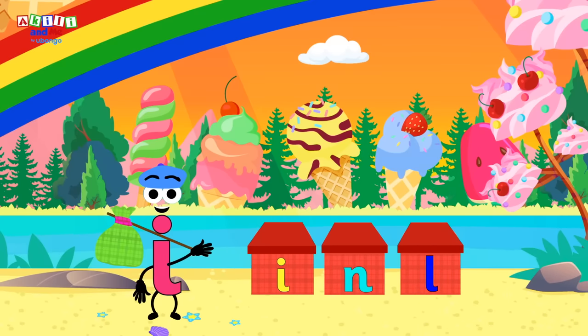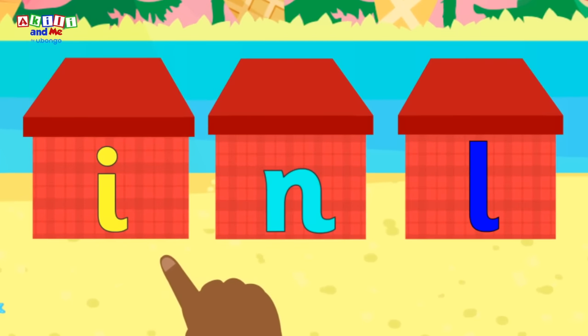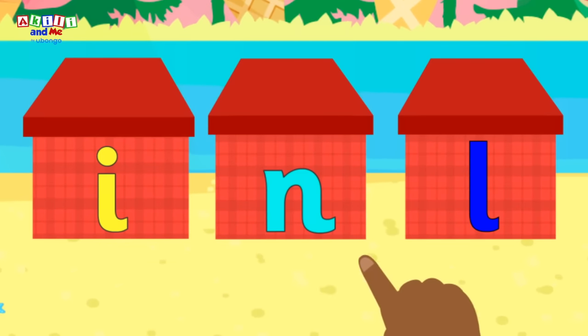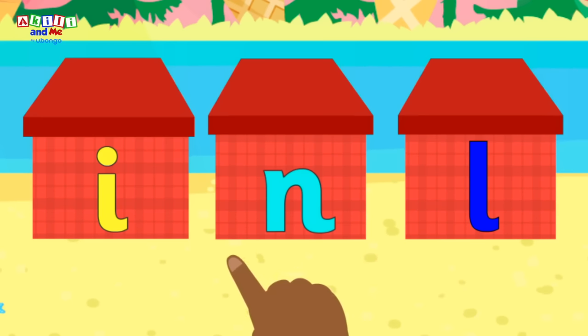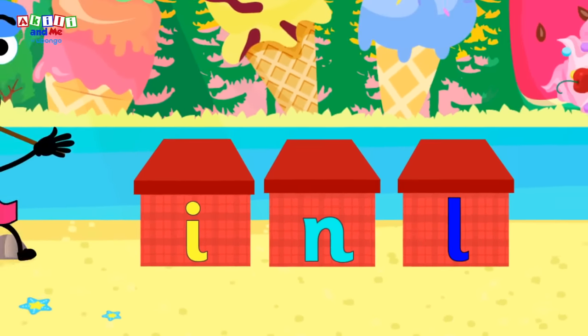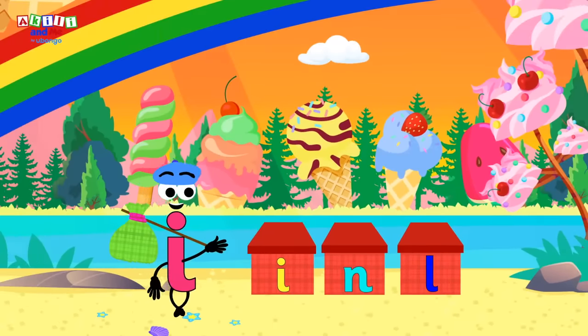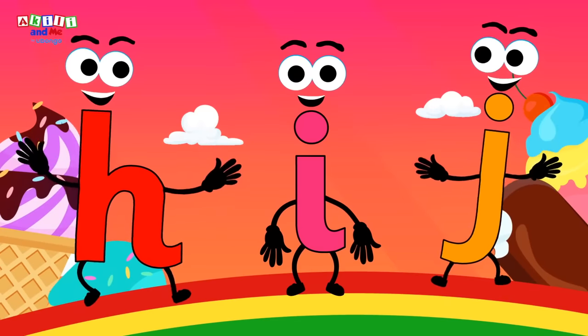It's time for letter I to put away his adventure sack. Let's help him find the right box. Kids, can you help find the box with the letter I on it? Yes! Great job! You found the letter I box. Now letter I can put his adventure sack away, ready for next time.